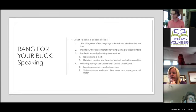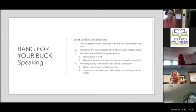So that's why under number 3, I have the first point, isolated data is inert. If a student spends a year learning English vocabulary, basically they've downloaded isolated data, which is not incorporated into any kind of functional practice.